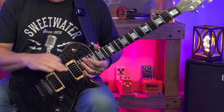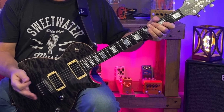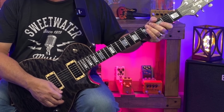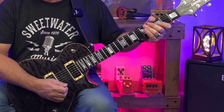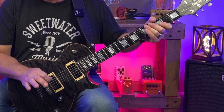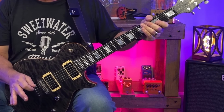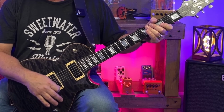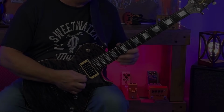Now I'm going to play a couple of examples over the root C chord. Now from the first one, I'm just going to resolve from the fourth to the fifth. And then I'm going to play a couple of different licks where I use all the notes, the root through the fifth, to create melodies with some powerful tension and resolution. Check it out.